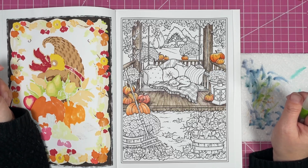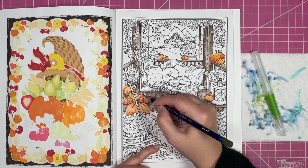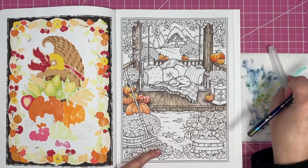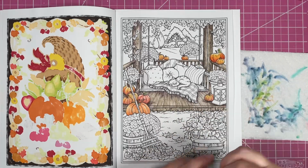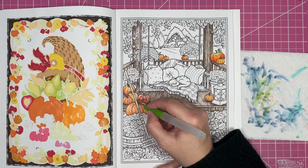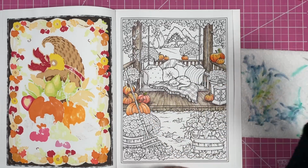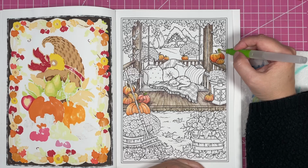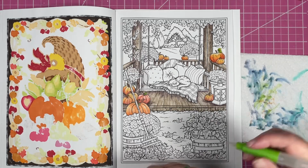But all right, I like those. Let's get some of these leaves. I don't know if that's a leaf there, but it's going to be now. Get some of these leaves colored. Leaves colored, I should say, right? You guys, can you see any of this? I probably should have zoomed you in while I was working on these, but it's too late now.